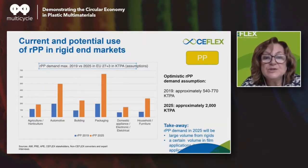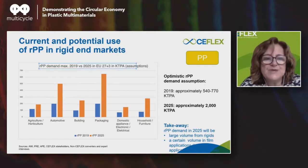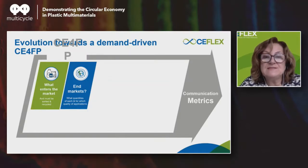On the next slide, we see the picture which we created for polypropylene as a polymer coming from flexible packaging. And here we've seen that certain applications like packaging, like automotive, and in packaging we talk non-film packaging, and furniture, provide an upside total volume opportunity by 2025, which we can quantify at a total of 2 million tons. So if such a potential opportunity exists, what is also good to understand is that for polypropylene, there is a larger volume opportunity in rigid than in film. However, for non-food film applications, we're talking about value-added applications.